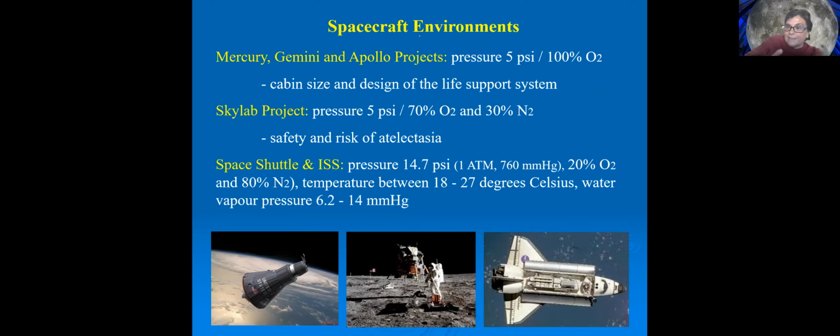So first, we need to understand the environment. Now, the astronaut is nowadays in a much better environment than at the beginning of the space program. If you take, for example, the Mercury, Gemini and Apollo missions, we had a very low atmospheric pressure, about 5 psi. And if you decrease pressure, you have to increase oxygen to avoid hypoxia mainly. So the astronauts were breathing 100% oxygen.